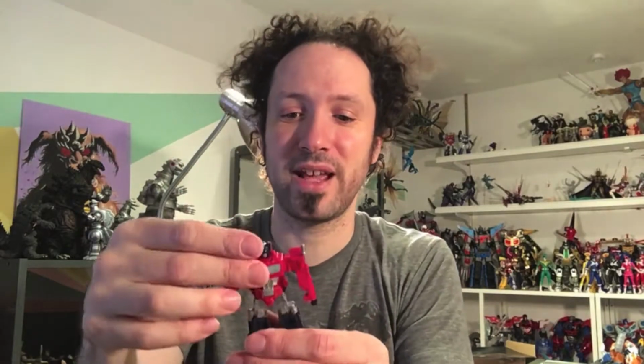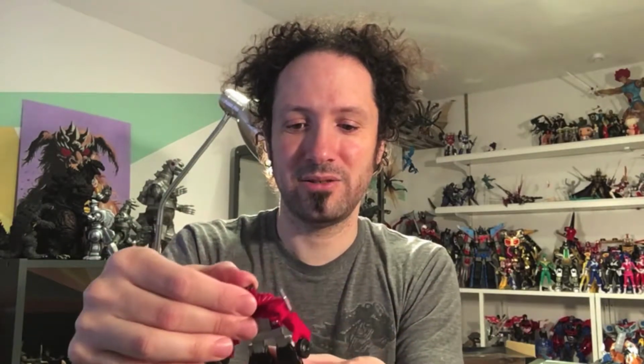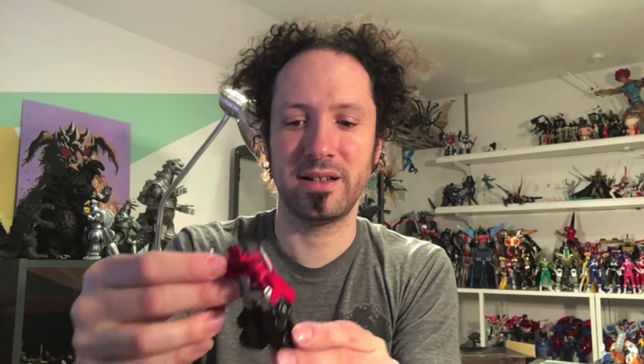I've been fiddling around with it all weekend. Really nice, really solid, very good condition. So thank you, Joe, for this. This is very, very cool. As you know, I'm a big Optimus fan, so very nice to have put this guy in my collection. I like it a lot.